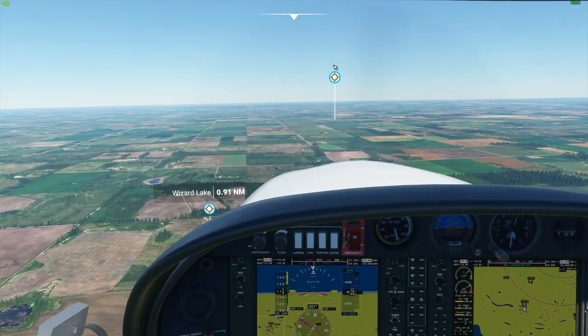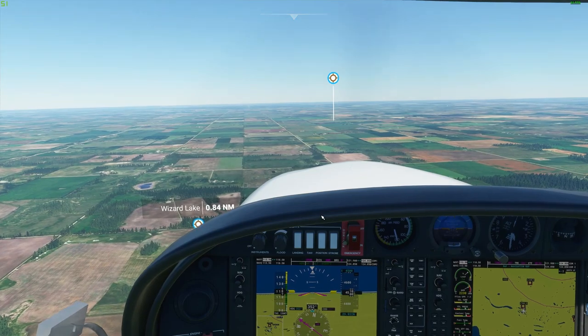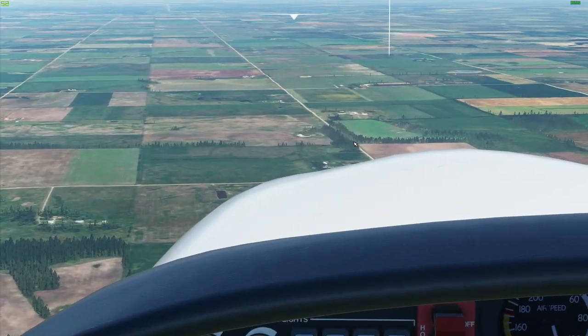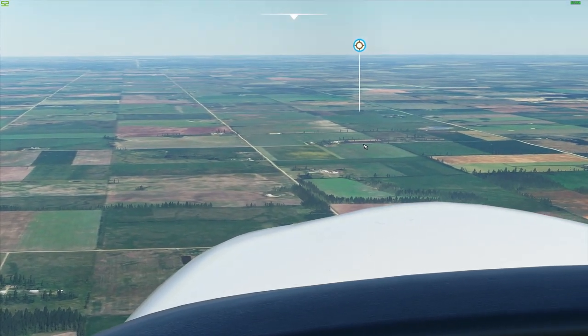And there we have it, all the way from Lethbridge, we have found Maple Lane. As you can see, it is just past Wizard Lake, and that's why I'd be a little bit concerned about getting the two confused, seeing as they're so close to each other.